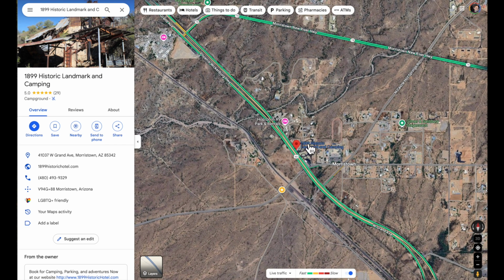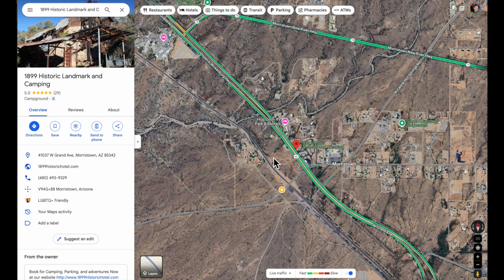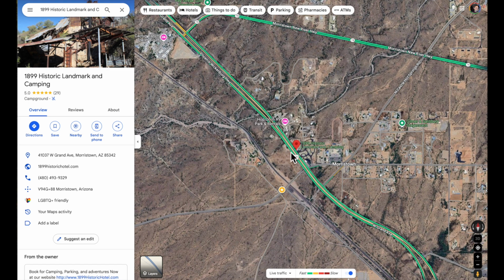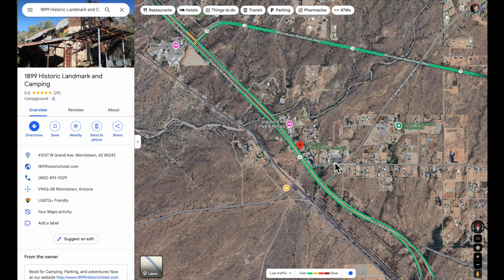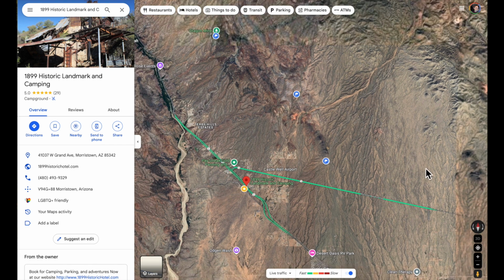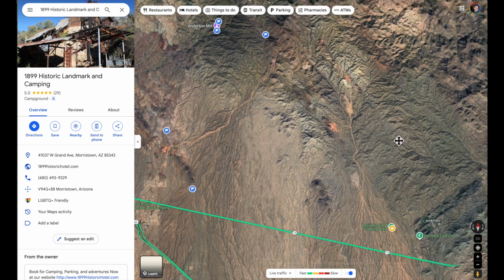So this hotel was built back in 1899. This hotel was part of the stagecoach trip that people would take from Phoenix or from Wickenburg. They would stop here, get off the stagecoach, and spend a night in a hotel. And then apparently to go from here to Castle Hot Springs, which is on Castle Hot Springs Road, way over here. There's a place called Castle Hot Springs.